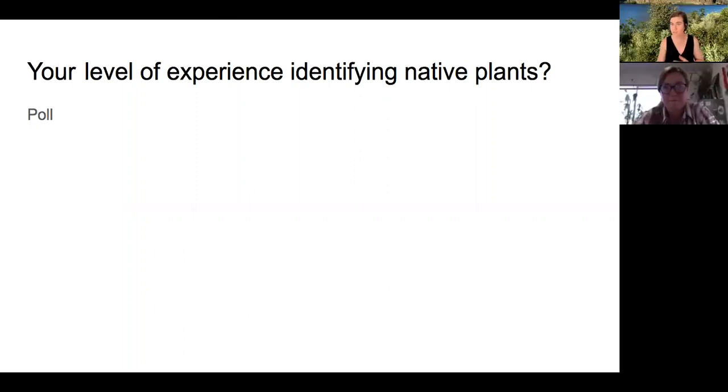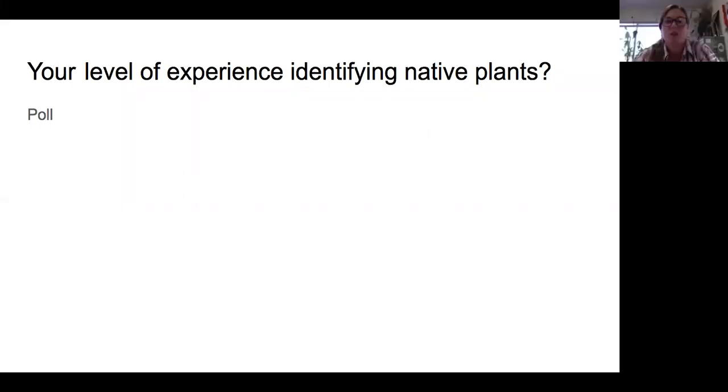So that poll should be up now. And, you know, again, if you have a tablet device, you might need to pump that around. So what is your experience level with identifying native plants? Either you're not able to identify any native plants, you can identify a few, you can identify many native plants, or you can identify most native plants, and if you can't figure it out, you know how to go figure it out.